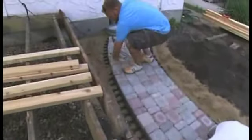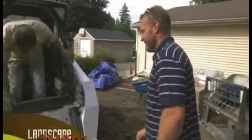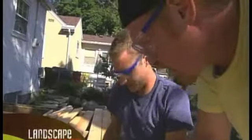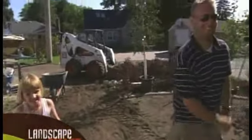Oh, you mean you're not just gonna leave them here? Day one is done, and we're right on schedule in our Scrabble backyard. But we've got a long way to go before the games can begin. Up next, we get rocking on the boulder garden and make the old deck new again. Looking quite cedarlicious. Just ahead on Landscape Smart.